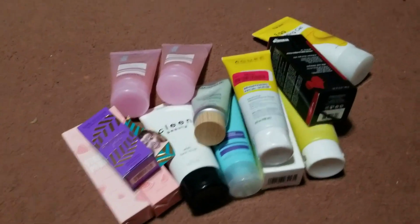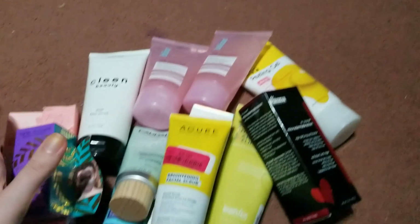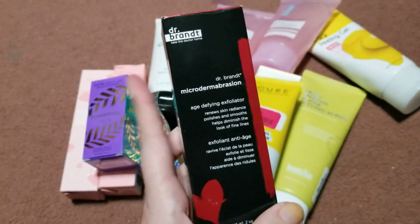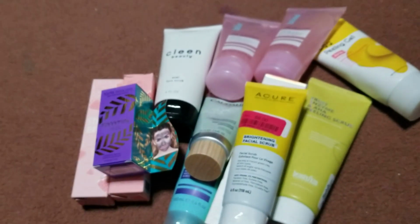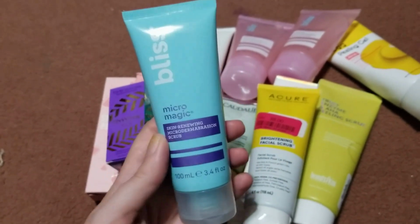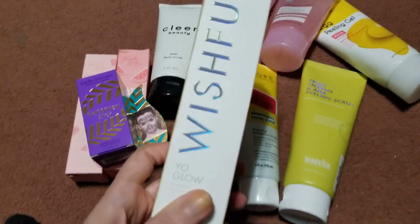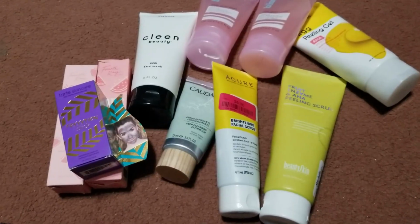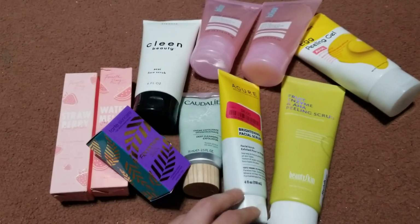And then we have my favorite section of all, which is exfoliation. Right off the bat, I am keeping my Dr. Brandt Microderm Abrasion. I have it, I like it, I use it. If you're in the market for something like that, I would highly recommend the Bliss Micro Magic. Very much keeping that as well. And also the Wishful Yo Glow. This is another go-to favorite that I like having on hand.